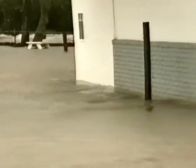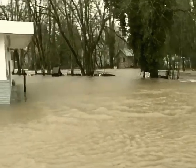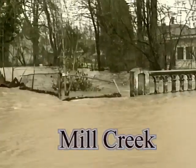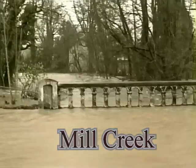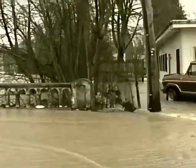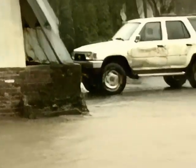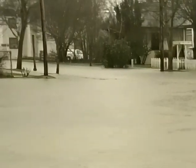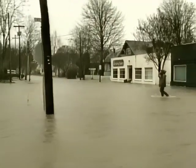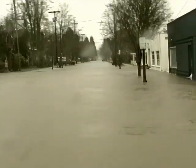This building over here, it's flooded. Keep it on the road, Daniel. We don't want to go for a drink here. I guess these places are pretty well flooded. Look at that guy's camera. He's got bikes up there. The rain is starting to come down harder.